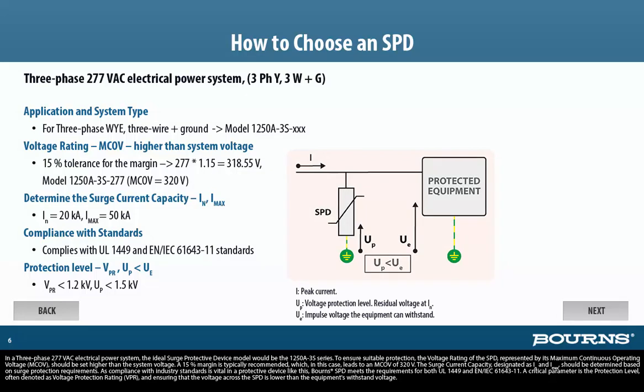In a three-phase 277 VAC electrical power system, the ideal surge protective device model would be the 1250A-3S series. To ensure suitable protection, the voltage rating of the SPD, represented by its maximum continuous operating voltage, or MCOV, should be set higher than the system voltage. A 15% margin is typically recommended, which in this case leads to an MCOV of 320 volts. The surge current capacity, designated as I sub n and I sub max, should be determined based on surge protection requirements. As compliance with industry standards is vital in a protective device like this, the Bourns SPD meets the requirements for both UL 1449 and EN/IEC 61643-11. A critical parameter is the protection level, often denoted as voltage protection rating, or V sub PR, ensuring that the voltage across the SPD is lower than the equipment's withstand voltage.